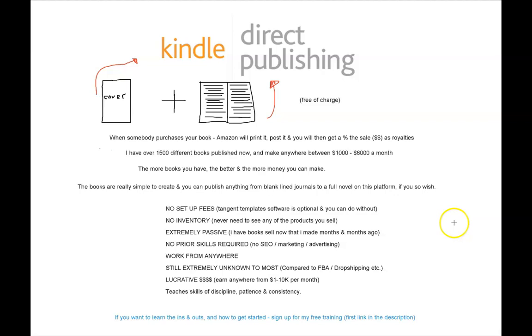There's no prior skills required, no SEO, no marketing, no advertising, and anything about advertising I can teach you anyway. So you can work from anywhere in the world, you can run this from almost any country in the world as long as there is a Wi-Fi connection, and it's still a relatively unknown business model to most compared to something like Amazon FBA or Shopify dropshipping, and it's extremely lucrative. As I say, you can earn anywhere from $1,000 to $10,000 per month, and it's going to teach you skills of discipline, patience, and consistency, because at the start, it's not always so easy to make big money. It takes a couple of months to get going and get the ball rolling, but that is absolutely fine, and it's going to teach you those skills.